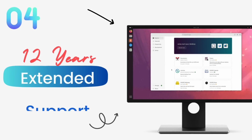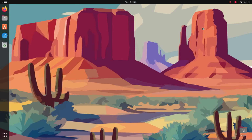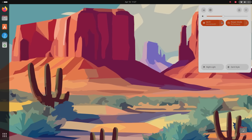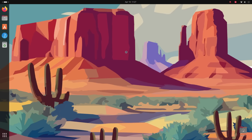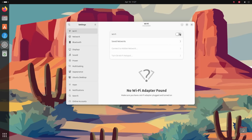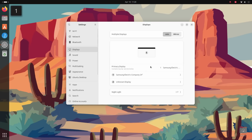Ubuntu 24.04 LTS comes with an extended live support of 12 impressive years. Gone are the days where you absolutely needed to update your Ubuntu every 5 years. Now you can install Ubuntu 24.04 and forget about it for a decade and a bit more. Let's break this down. Ubuntu 24.04 LTS is going to get the standard 5 years support, the same as other LTS versions. But with Ubuntu Pro subscription, you're going to get additional 7 years of support. Previously, this was 5 years.